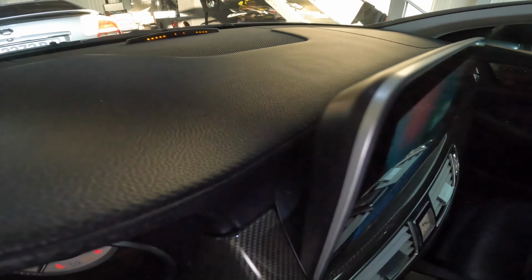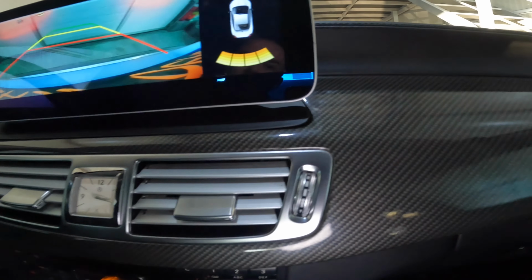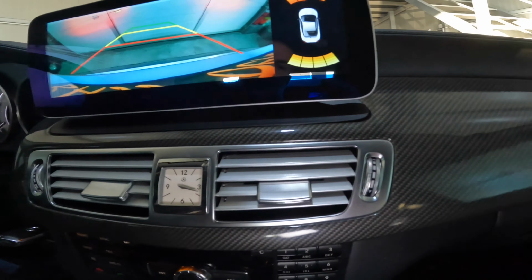This model navigation fits really good. Almost look like an original one. I'll show you how it looks, the parking camera that we installed. It's in the factory place of the original camera.